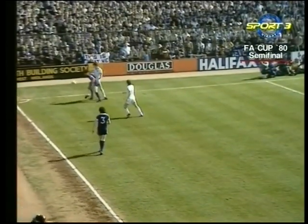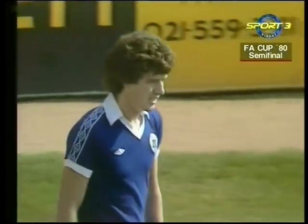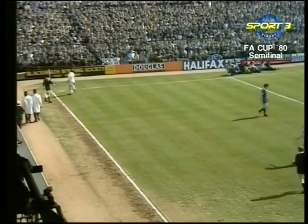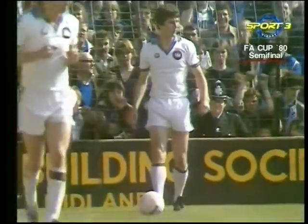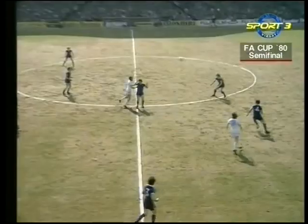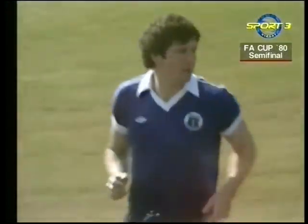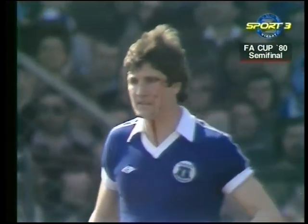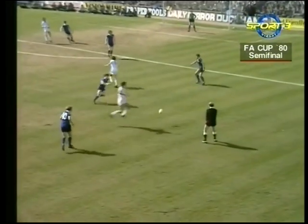Kidd. Foul by Kidd on Holland. Jumping with Cross. Lyons got one in the face, but Cross got the free kick. You can see that Lyons has got a cut. No time to be patched up yet. Bonds with the free kick. Pearson, Brooking.